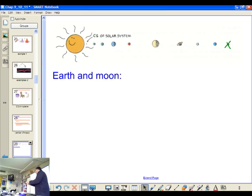So if I see another star wobble back and forth, that's an indication that there must be planets going around that star. That's what causes that wobble. And then they use other tools like universal gravitation to figure out how many planets and where they're moving and things like that. It gets much, much more complicated, but this is the idea of this moving planet. In other words, why do we study our own solar system?